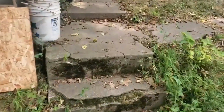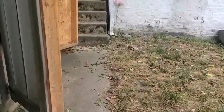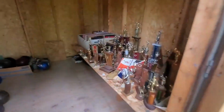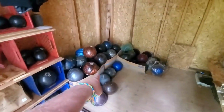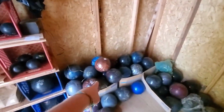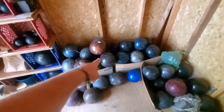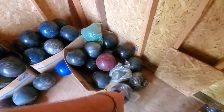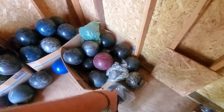Okay, we are going to go into the shed. And we got all those and all of these. These are undrilled vintage bowling balls, and they are going to be money. One of these, this one right here, I think sells for $300 or $140.